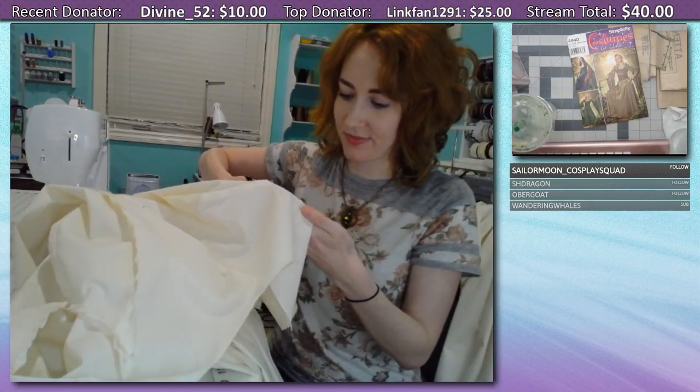If you cosplay the Yeti, you don't need to make sleeves. That is correct, Agent Eliza. You are 100% right. That's a good way to think of it. Yeah, he doesn't have sleeves. He doesn't even have arms. Little stick arms.